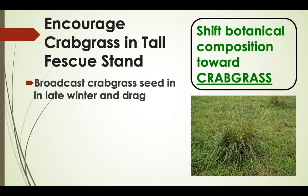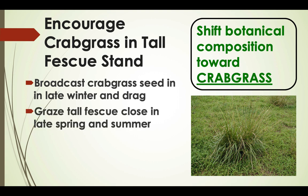And the way you can do that is ideally you'd broadcast, just like you're frost seeding, a little bit of crabgrass seed on there in late winter, and then drag it in or leave the livestock on to walk it in a little bit. And then graze that tall fescue really close, especially as you get into late spring or early summer. And that's going to open that sod up, and that's going to give that crabgrass a place to grow within that sod. And that's a good way to incorporate some summer grazing into your system.